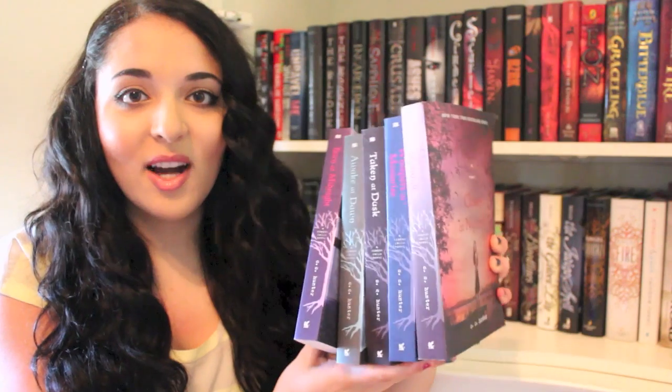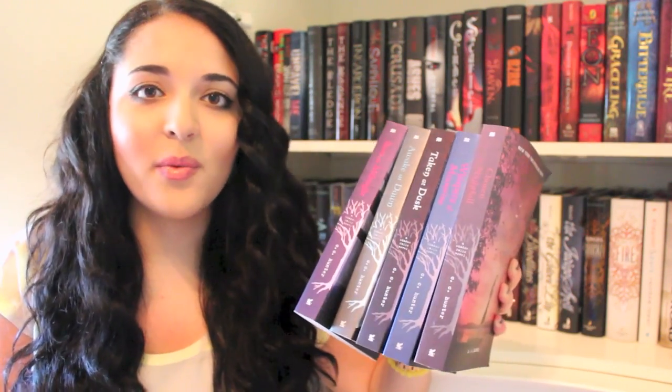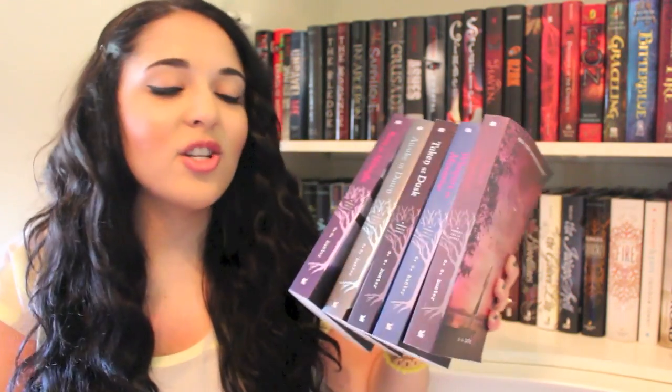The first series I'm going to talk about is called the Shadow Falls series, and what makes me so happy about this is they're all paperback, they all look alike, they didn't change it halfway through and release hardcovers, and they just maintained it. It looks amazing on the shelf. They're all similar and I just am so happy about it.